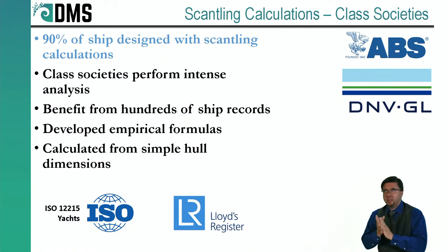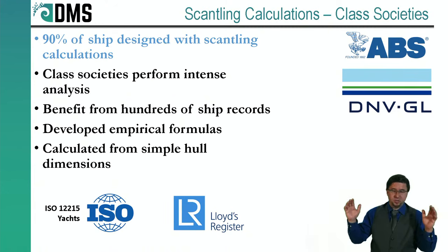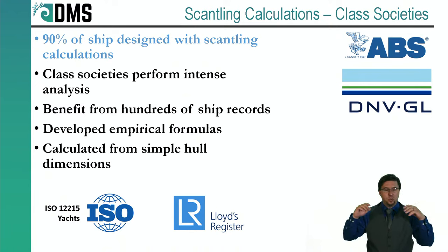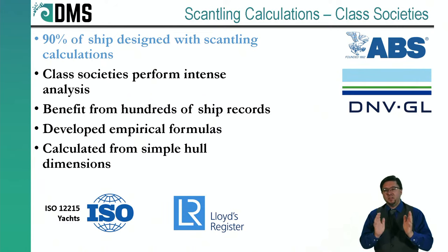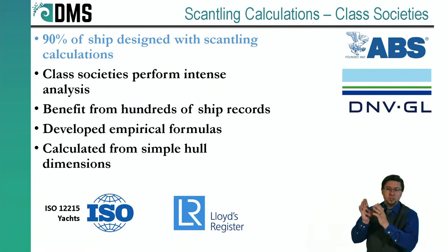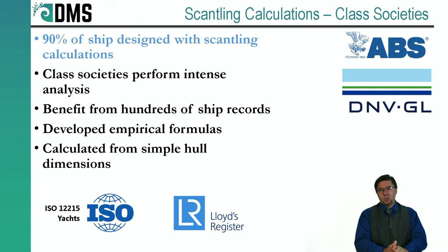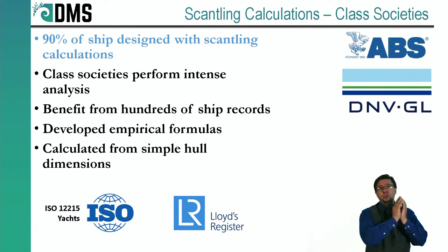But that gives these class societies a huge advantage from a research perspective because they get the detailed drawings showing every single part of the design of the ship. And they have hundreds, if not thousands, of records for all of these ships. So they have access to all of these ships that are going out being subjected to the same environmental loads. That gives them a massive data set to start looking for patterns. And that is generally what they did. They found these patterns and developed what we call scantling calculations, which are empirical formulas based upon the trends from reviewing dozens and I would say hundreds of ship records, comparing the success of that ship to its structural design.